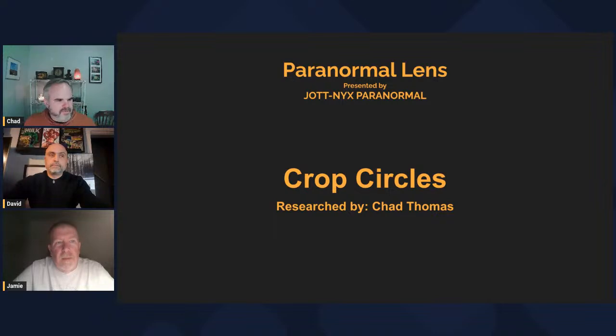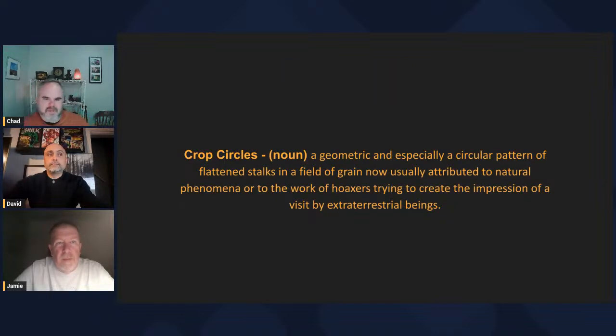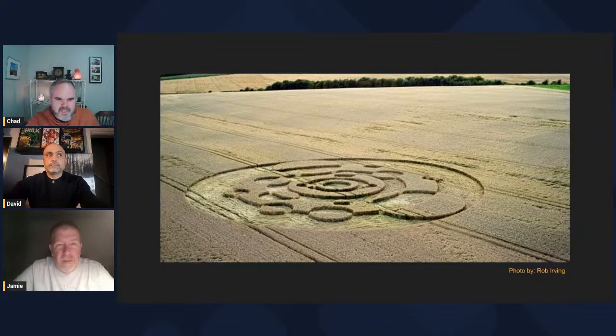So starting off, we'll go with the typical definition. If you look up the word crop circle in Merriam-Webster's dictionary, you'll find the following entry. Crop circle is a noun: a geometric and especially a circular pattern of flattened stalks in a field of grain, now usually attributed to natural phenomena or the work of hoaxers trying to create the impression of a visit by extraterrestrial beings. Can I get the next slide, Jamie? So if you look at that definition, you may say right off the bat that crop circles are not supernatural. And I guess it might be a short episode if that's the case.